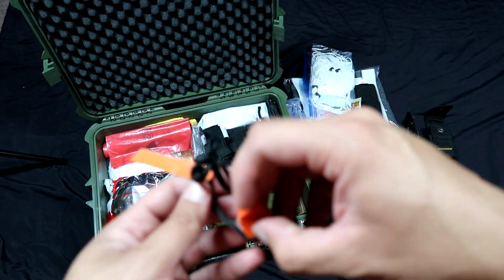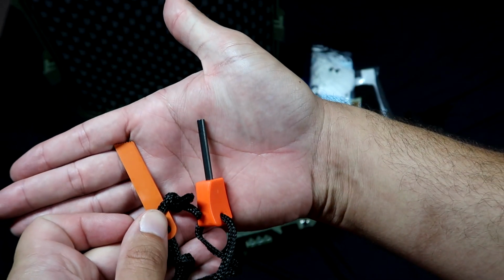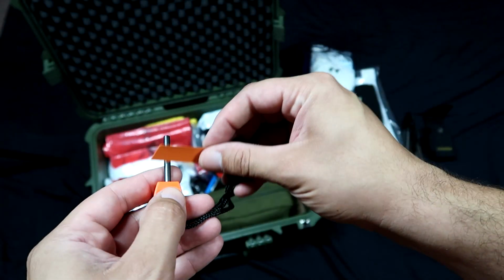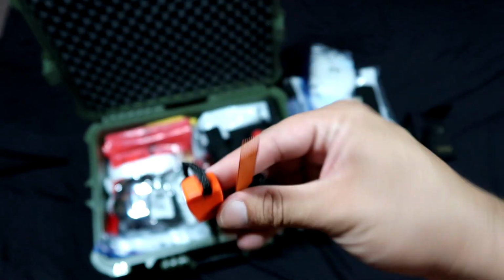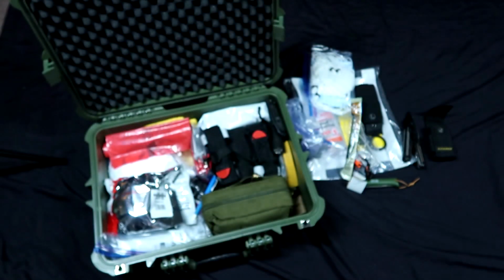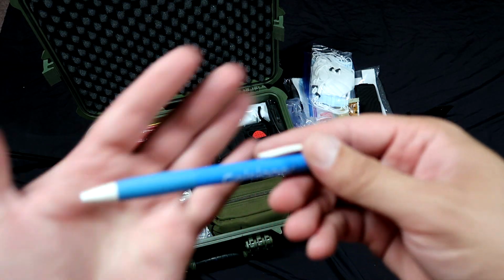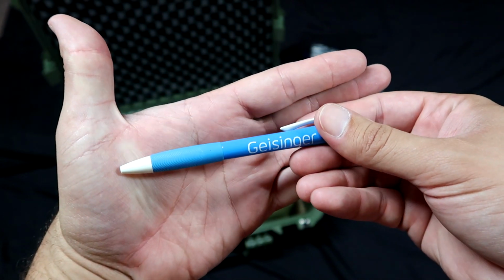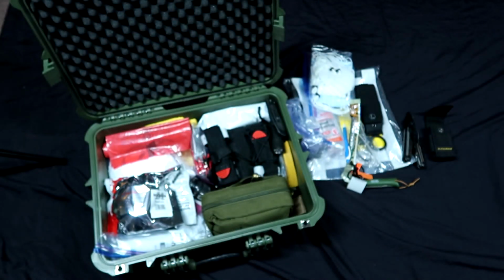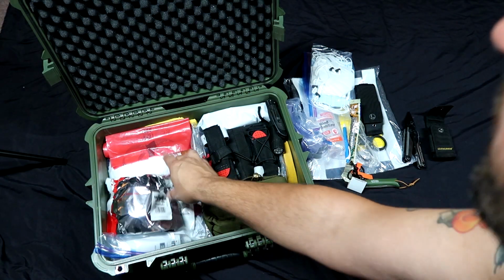Why not? Got a ferrous rod and steel to make a fire. This actually came in a ration, I believe, that I did. Anyway, here you go, just a free ink pen from a local healthcare system to go with that notebook. Obviously, if you're carrying the notebook, you want to have something to write in it.